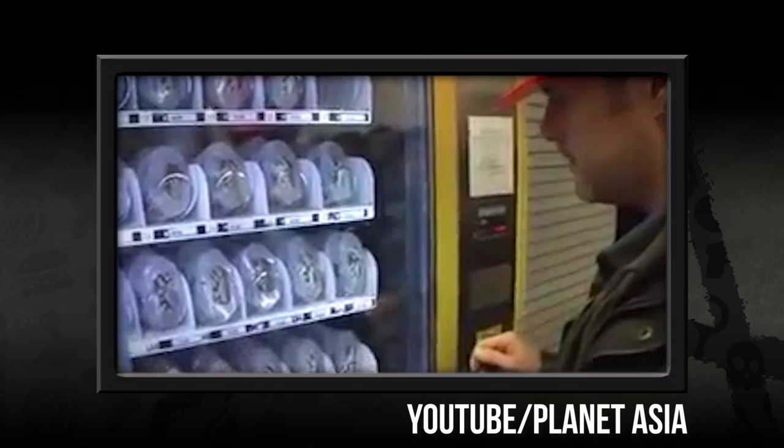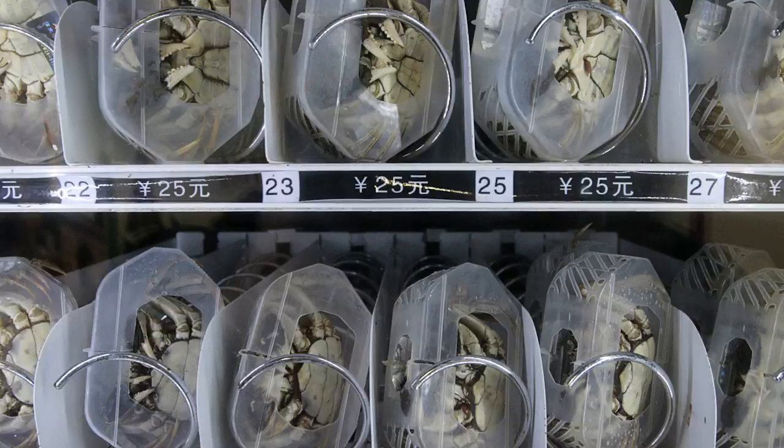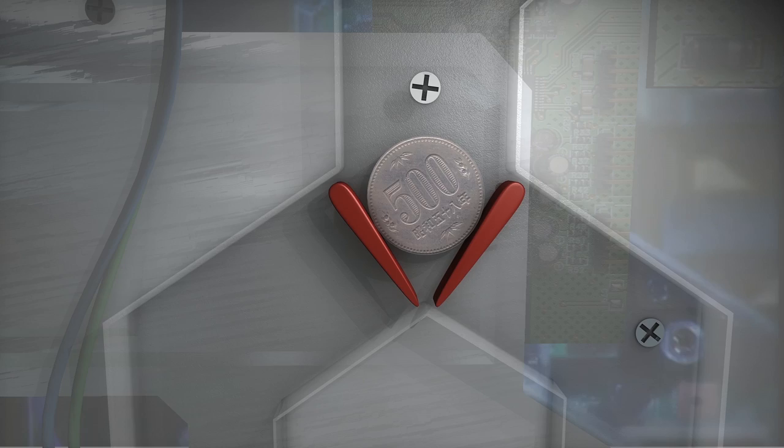The machine maintains a special temperature that basically keeps the crabs in a waking coma, entrapped inside a container that shackles their movement. First appearing in Hangzhou, China, it sells these hairy tendril critters for around 20 renminbi, or about $3 and some change, complete with some crab vinegar and 2 bags of ginger tea.